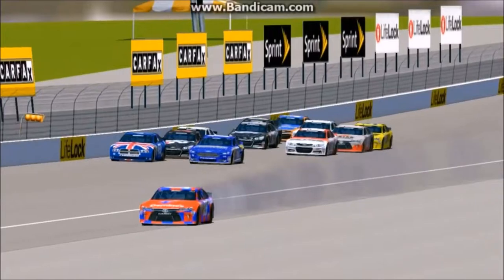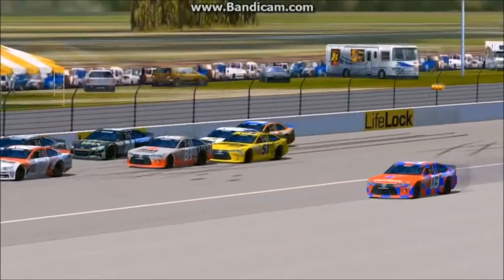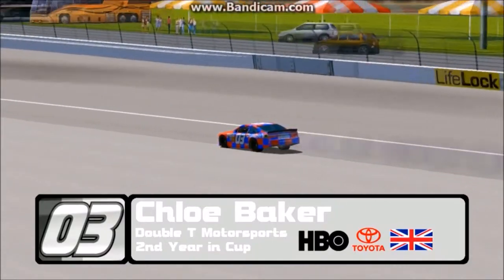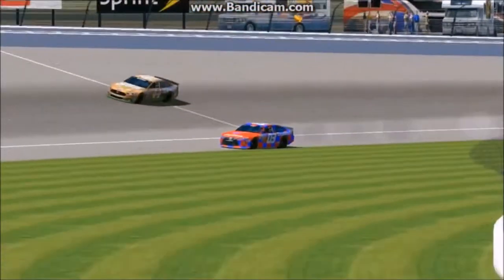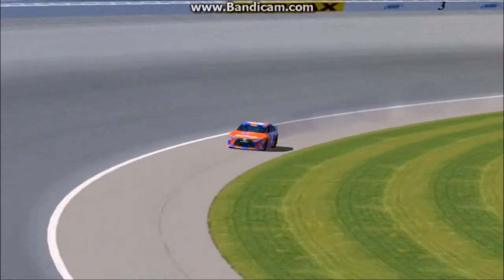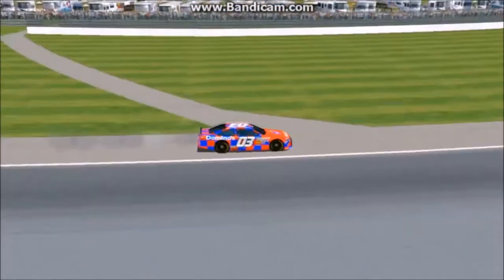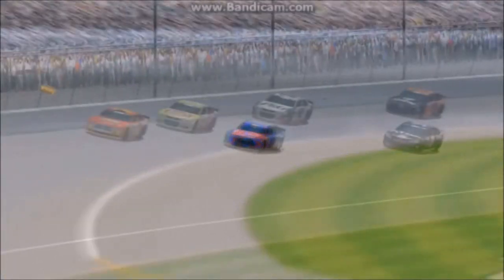We got a car smoking. That's the 03 car of Chloe Baker for Double T Motorsports. And she was having such a great run running inside. I believe it was the top 8 or 7. And it's all going to fall apart now as that Domino's Toyota is not going to get to victory lane like they hoped. And, well, there goes her race up in smoke.